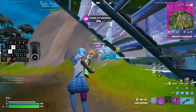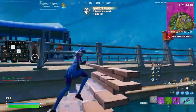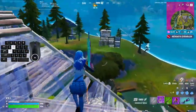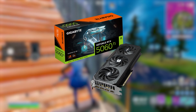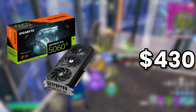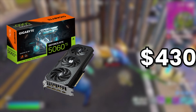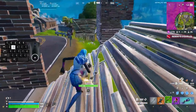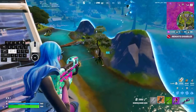But on the other hand, if you have slightly more money to spend and you want to go with an Nvidia graphics card instead, because some people think that Fortnite runs better with an Nvidia graphics card, then I recommend you buying the RTX 5060 Ti. By the time of filming, this graphics card can be found for around $430, and it has 16 gigs of VRAM as well, and it's from Nvidia, so you will be getting DLSS, which is the better upscaling technology, and that might be a huge plus for you if you want to play high demanding games as well at 1440p and you want to have the better upscaler, which is supported in more games.